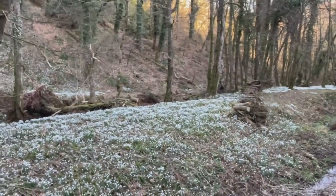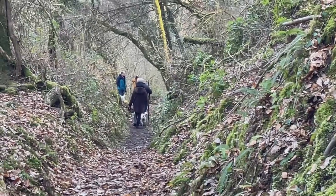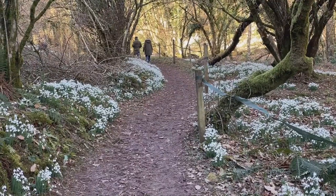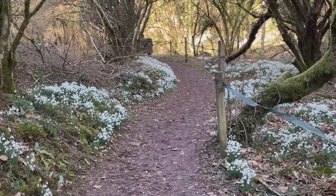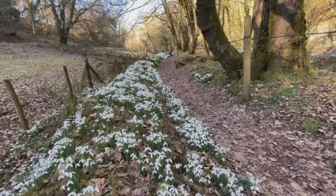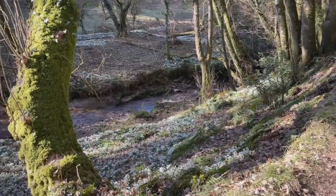While we're walking, I'll also give you some fascinating facts about snowdrops. Snowdrops may have arrived in Britain with the Benedictine monks in the 11th century. They were introduced into this valley in the 13th century by monks from nearby Dunster as a symbol of Candlemas on the 2nd of February.